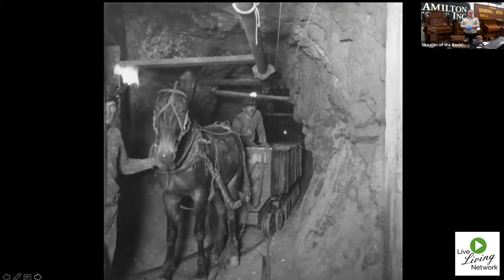Until about the 19-teens, all of the underground mining operations were powered by mules, like the one in this photo here. Mules had a pretty unusual life in the mines. They were raised up until they were old enough to basically pull the heavy ore carts, like the ones you see here, and then they were taken down in the mine. Most of them never saw the light of day again. They lived the rest of their lives in an underground environment.